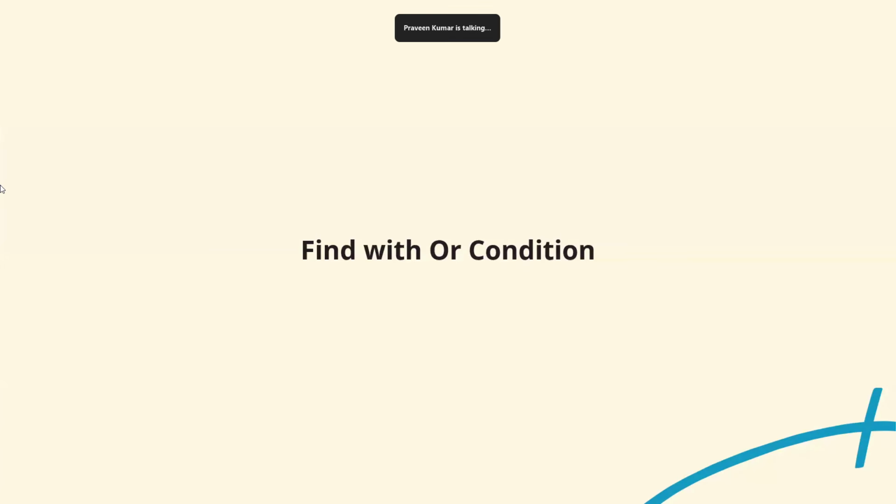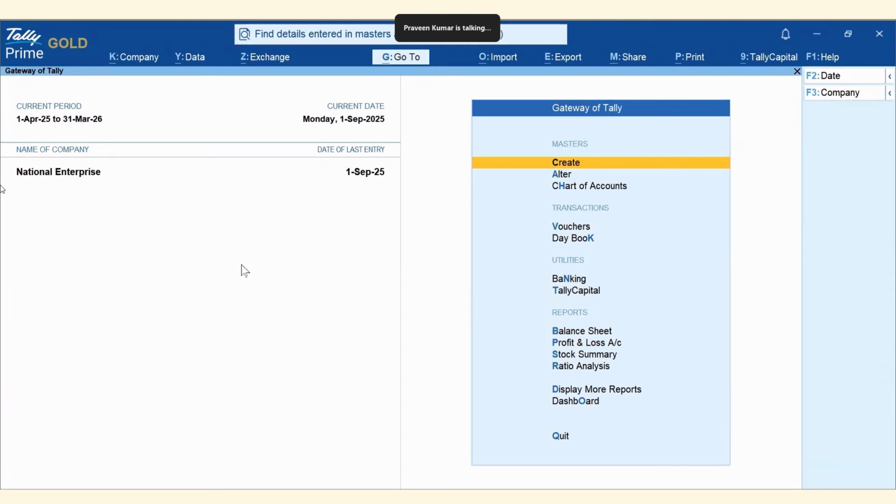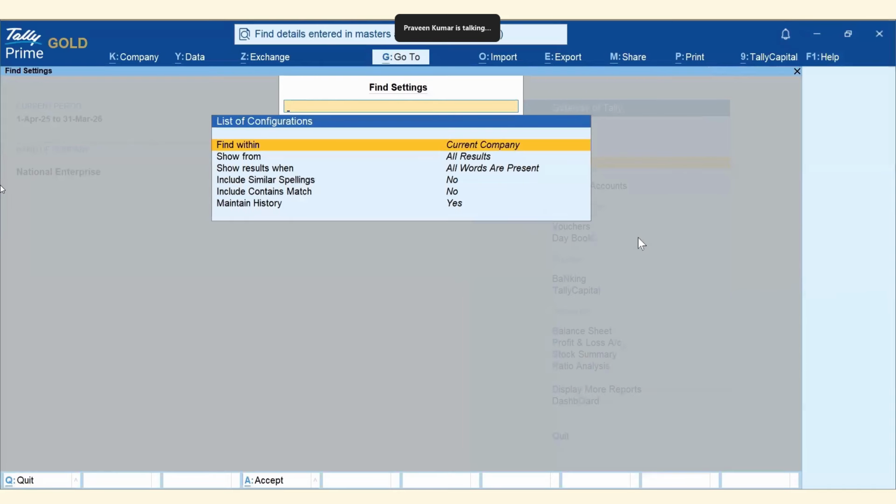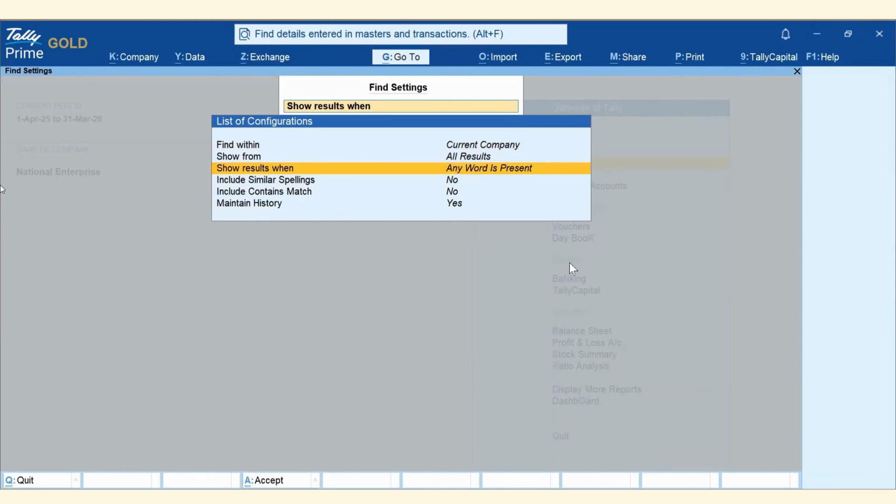Now, here we saw how to find with a condition. Now, let us see how to find with or without a condition as well. So, right here, I'll just simply go on to help again. I'll click on settings. I'll go to the find option right here and show results when, as you can see here, all words are present. I'll change it to any word is present, right?